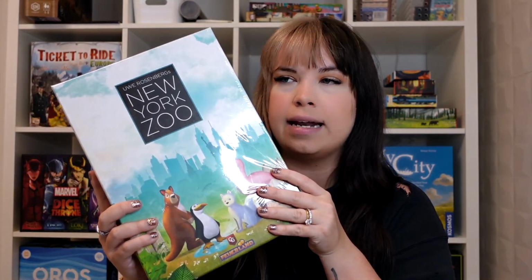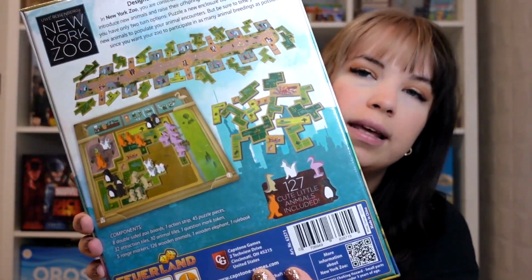It has 127 meeples. I did actually buy meeple stickers for this because I just know I'm going to like it. And I like that you could play it with 1 to 5 players. I haven't watched how to play on this, but I am sure I'm going to like it. And again, it's just a really cute puzzly zoo game. So that was the last thing I picked up at Tanuki.